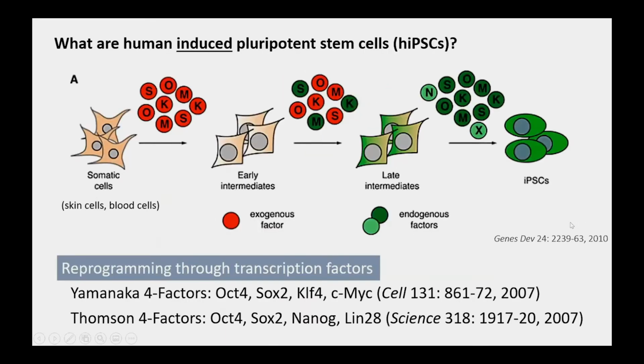But my lab only works with human-induced pluripotent stem cells, which have the same self-renewal potential and the ability to differentiate into any cell type. These cells originate from people's skin or blood, so they don't have ethical problems. They are reprogrammed, or reset back to this primitive state, by overexpressing a combination of transcription factors that can reset the cells back to a pluripotent state.